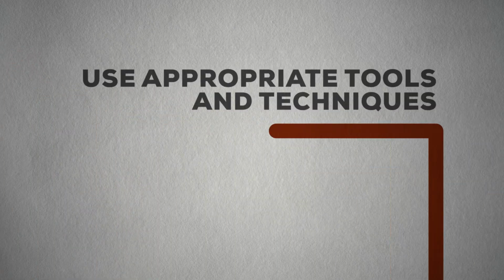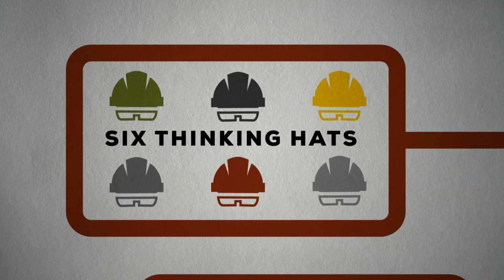There are many tools and techniques available to support the problem-solving process. Depending on the nature of the problem, you may find one of the following popular techniques helpful. Edward de Bono's technique encourages a group to approach a problem from all possible angles. Every group member is required to think about the same issues at the same time by putting on 6 different metaphorical hats. Each hat has a different color and represents a particular type of thought process.